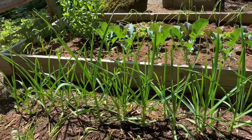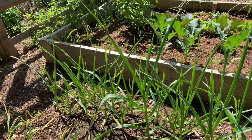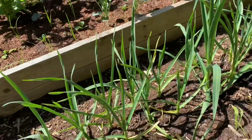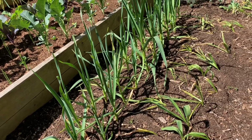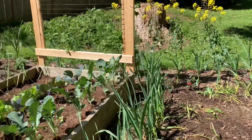So I usually plant garlic throughout the garden. Because of their pungent smell, it can help deter insect pests, and also because they contain sulfur, that helps too. But it is also an antifungal, so it can help prevent fungal diseases if you plant them near your other plants.